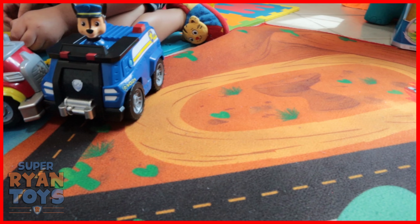Whee! Transforming Firetruck. I'll fire it up. Watch out, Ryan. It's working. You're hitting Marshall. Look at Marshall, dude. It's so cool. It's a nice car, right, Ryan? Yeah. Transforming Marshall. Fire it up. Turns on, charge, Paw Patrol, charge up. But this one's not working. This one doesn't work because it doesn't have batteries.